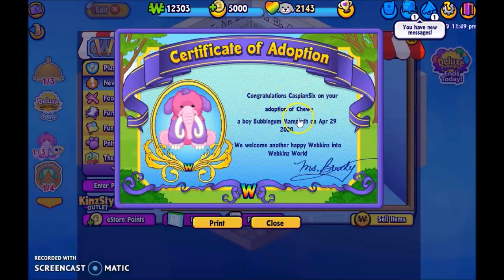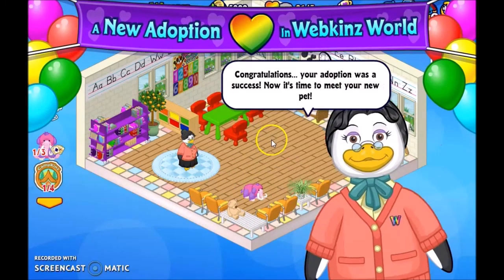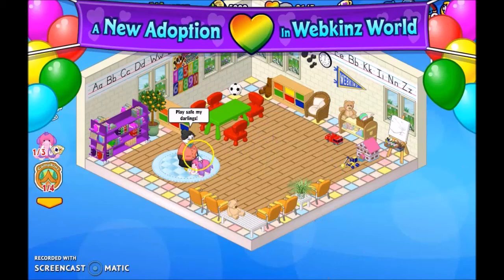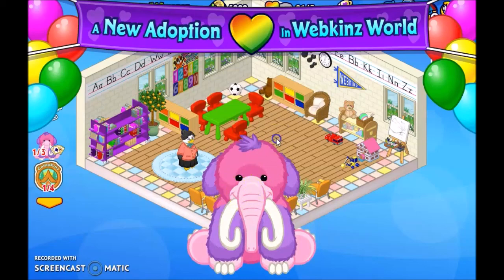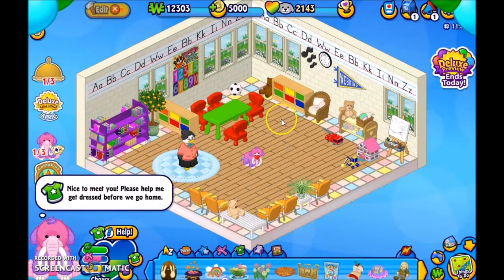All right, and again, this is my brother's account. So here we go. We have Chewy. Oh my word, he looks so cool. Oh, that's annoying. Yeah. I need to get through two pets and then we can do this, okay? All right. Oh my goodness, he's so cute. I only have a few select virtual-only pets, so the fact that I can get two of them today is actually pretty awesome.